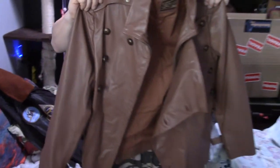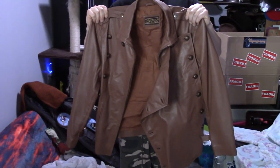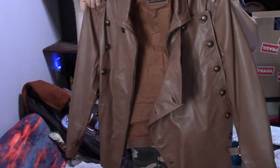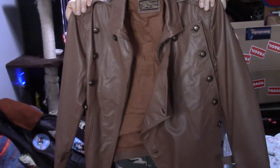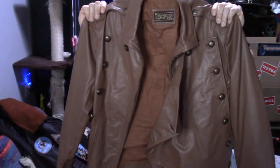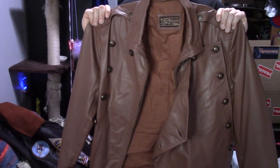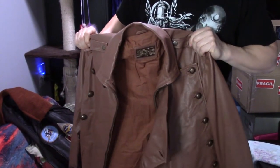However, I got lucky. This was in their clearance section because somebody had got it with custom measurements and then opted not to buy it for whatever the reason. So my super awesome wife bought this for me for my birthday for $275, and I thought that was an excellent deal. For those that have seen my other video on the Rocketeer jacket, that one was by South Beach Leather. That is a lower-end jacket, I think like $185 or something like that. This one I actually like quite a bit better.